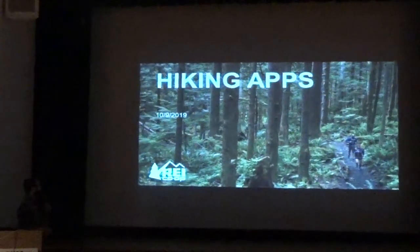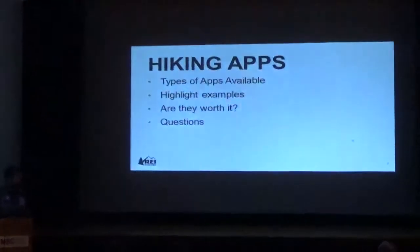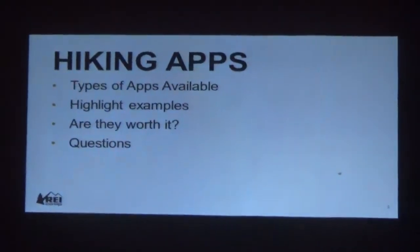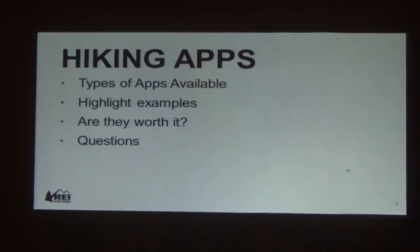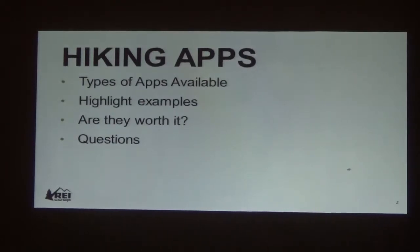Like Jill said, I am here to talk to you guys about hiking apps. This is kind of the general outline of what we're going to be talking about tonight. So we're going to be talking about the types of apps available. I'm going to be highlighting some prime examples of the kind of different types that are out there. Talk about if I even think they're worth it, and then I'll open it up for questions at the end.